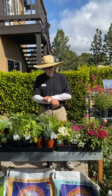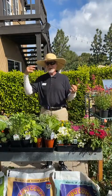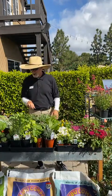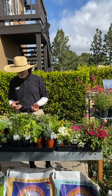And so now it's planting. We have the vine types, the bush types. So plant tomatoes. It's time of season. I'm going into the other vegetables. So you have cucumbers you can start planting.